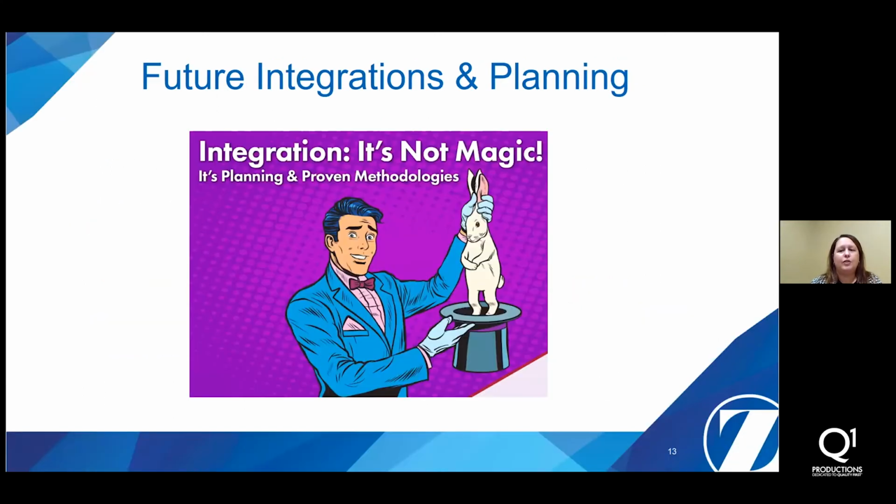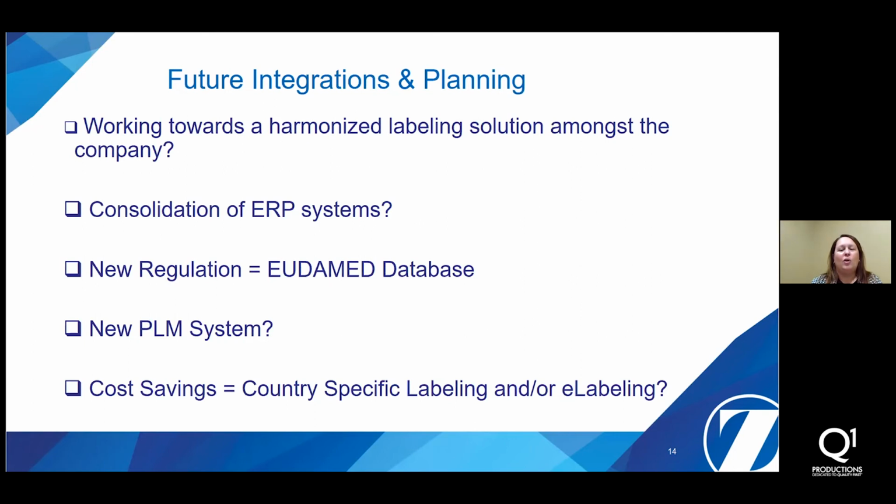So let's talk about the future integrations and planning. This graphic here kind of made me chuckle when I found it, where it says integration is not magic. It's planning and proven methodologies. Being through quite a few integrations myself, as we're working towards a harmonized labeling solution, this made me laugh.